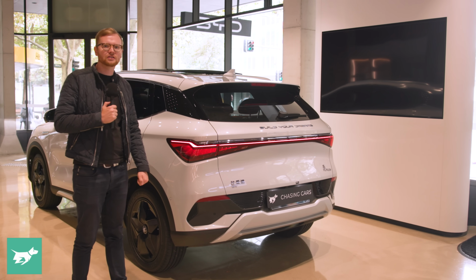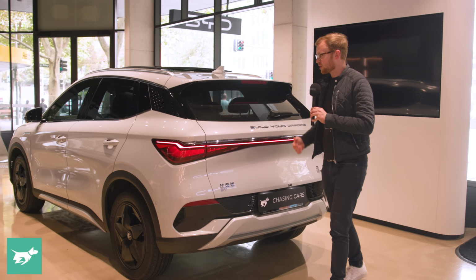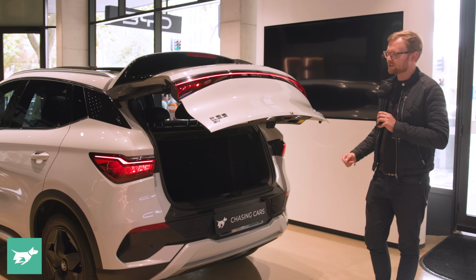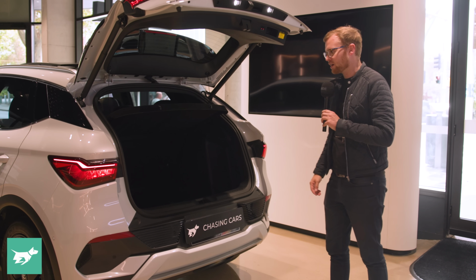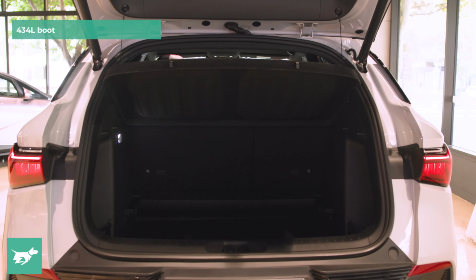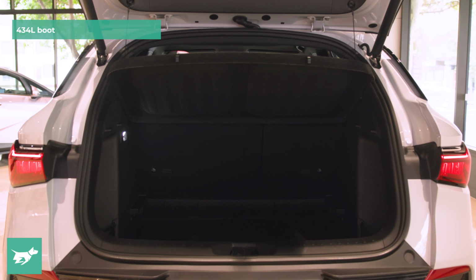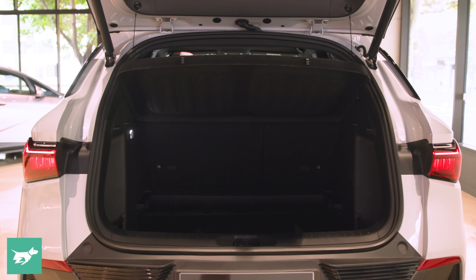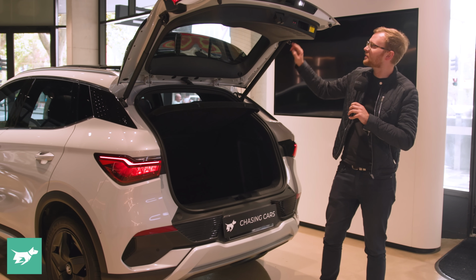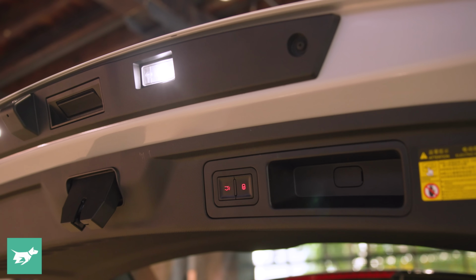White is a standard color, grey and blue will attract a $700 premium. Now, being top spec only in Australia, known as the Superior overseas, we do have a power tailgate and a full width LED light bar. That opens up to reveal just over 430 litres of space, nice and deep, dual height boot floor, just space for charging paraphernalia, no spare wheel in this car. Little net off to one side, little net off to the right side as well, and a sturdy cargo cover and controls here on the back to close the boot or close it and lock the vehicle as well.